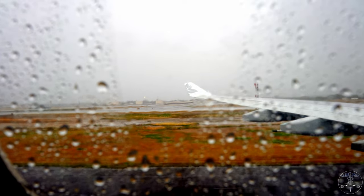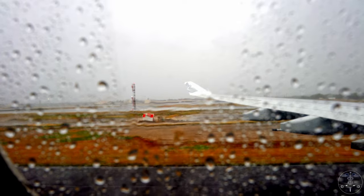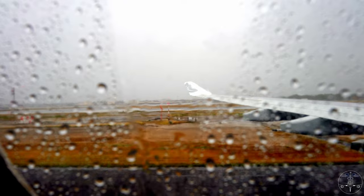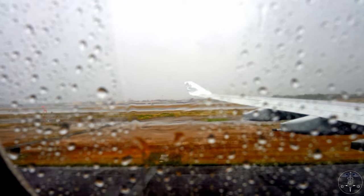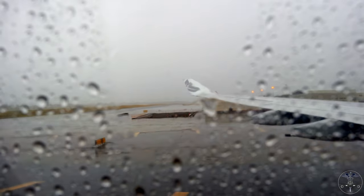Heavy, heading 220, contact departure on 118.3. Heading 220 and 118.3, thank you. Good afternoon. Hawaiian heavy, wind 200 at 4, runway 26 right, cleared for takeoff. Cleared for takeoff, 26 right, Hawaiian heavy.